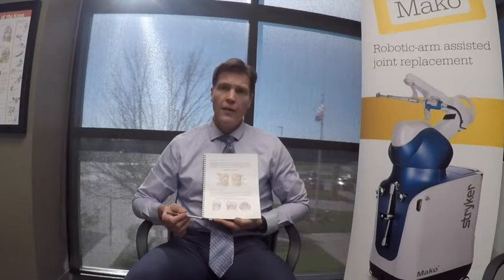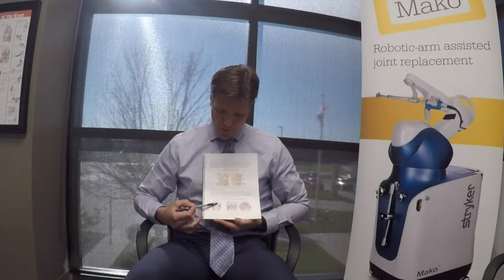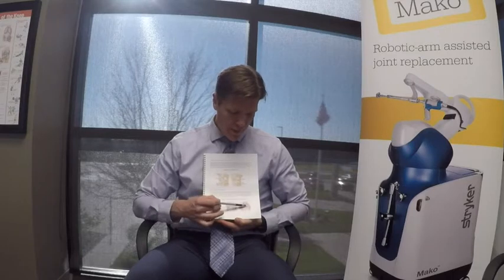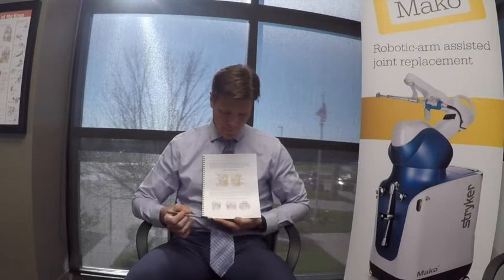So I like to say that a partial knee replacement is a total solution to a partial problem. This right here is an example of a medial or inside partial knee. This is a lateral or outside partial knee, and this is a patellofemoral partial knee replacement.